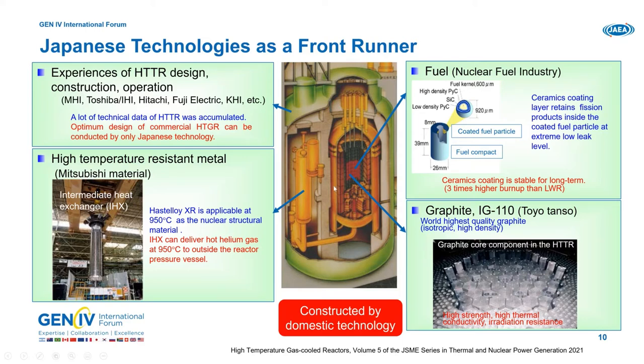And for the fuel, this is ceramic coated fuel, TRISO fuel generally speaking. This is also high quality fuel produced by a Japanese company. And the high temperature resistant material was also developed by Mitsubishi Materials. Hastelloy X is usually used, but the contents are changed a little bit, and the newly developed HTTR XR, R meaning reactor grade.